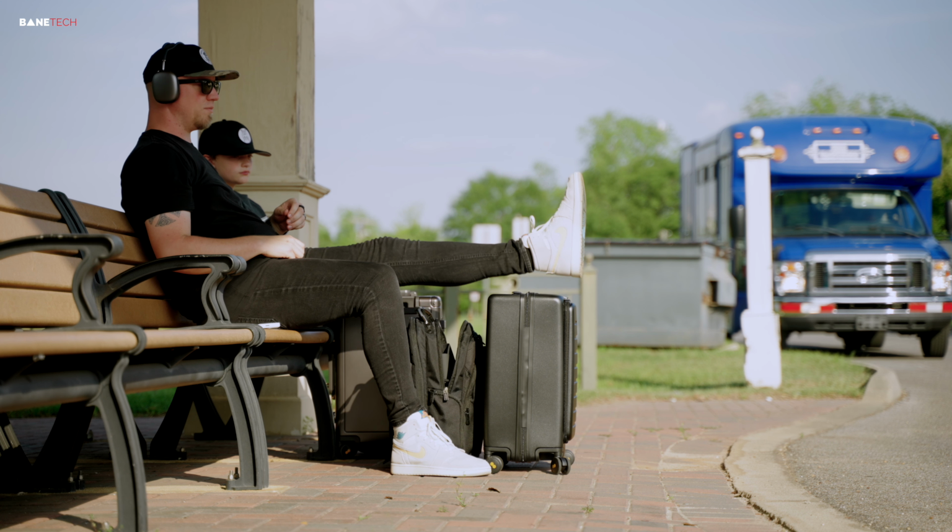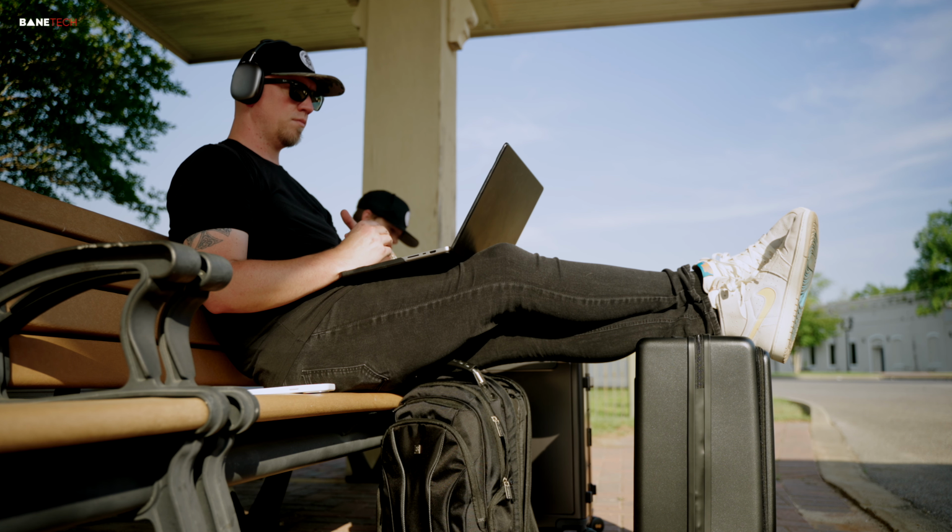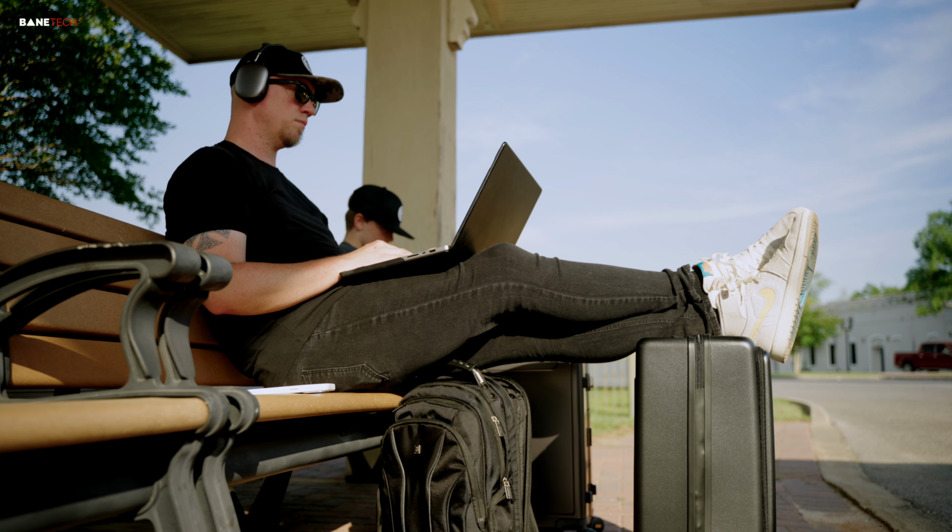The other thing that I look for is a good footrest, because when you're at an airport, you're kicking back, you want to put your feet up, that's pretty comfortable, and I love to be able to actually do that. I've had Level 8 luggage is the perfect footrest.